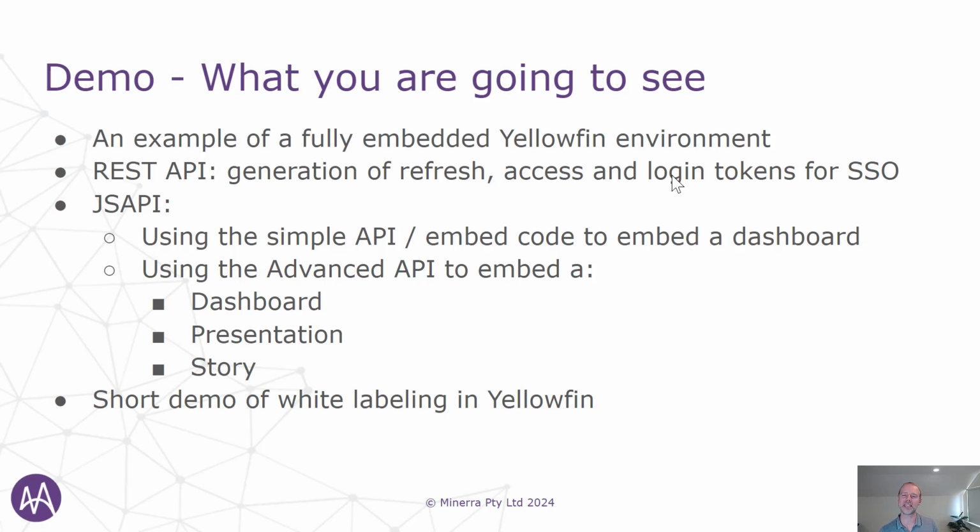And I made a point that that can be done in the background via an AJAX call. The login token can be consumed in a number of ways, but that creates a session in the browser. And then from there, you can use the JS API, either the simple or advanced JS API, to embed individual objects in your application. But you can also embed the Yellowfin UI into the application.